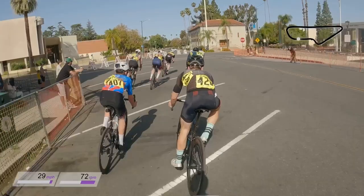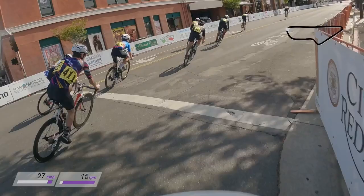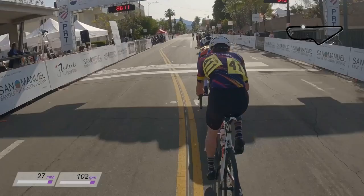So the guys start chasing. I'm like, okay, perfect. Great. I don't have to do that. Maybe they'll get me close enough so I can bridge, if he stays away for a while. Another guy on the left, I think that's John, actually. I think I ride with him on Thirsty Thursdays. I think he bridges over to him. But again, I wasn't too sure about that break.